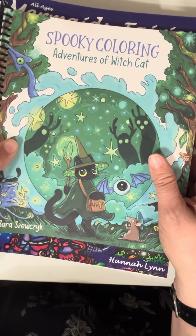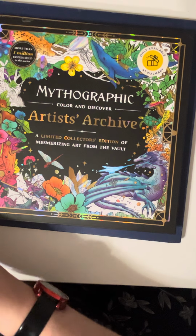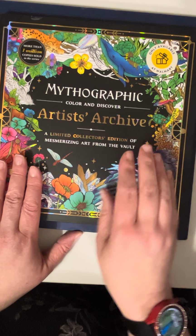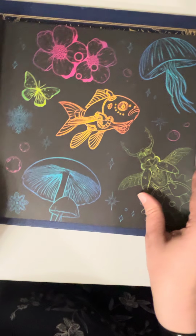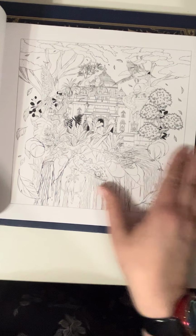Now, what did I buy in February or in January? I only have two of the books that I bought. One still hasn't come in. So I, of course, had to get the Artist Archive. As soon as I saw it on Walmart, I got it.